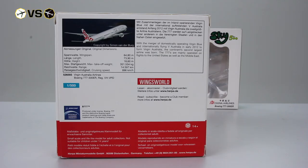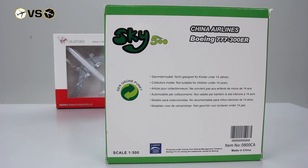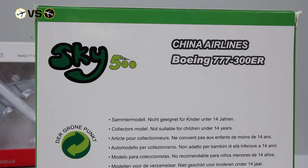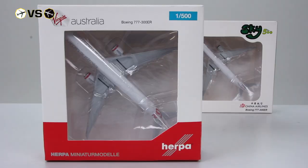On the backside of the Herpa box, we have a very nice image of the aircraft. We have the original dimensions and some more information. Sometimes with Herpa Wings, we will only be provided with a web link for more information, but we will always have an image of the aircraft itself, which is really nice. If we compare now with the Sky500 box, well, the feeling is kind of underwhelming, as we have little to no information on the Sky500 box. We really do only have the Sky500 branding. So if we compare all the aspects of the boxes, for me the Herpa Wings box simply reflects higher quality, more effort, and is therefore a clear winner. But let's check out if that also goes for the aircraft model itself.